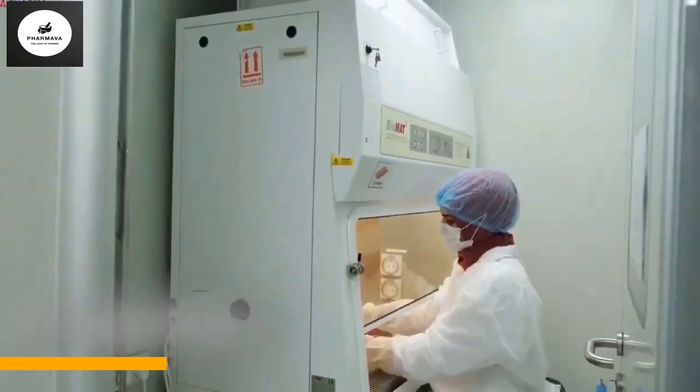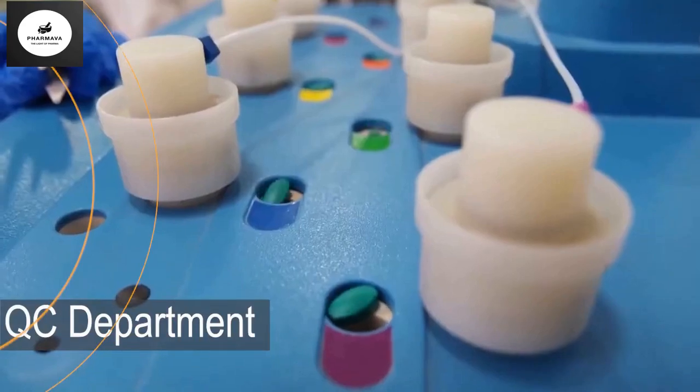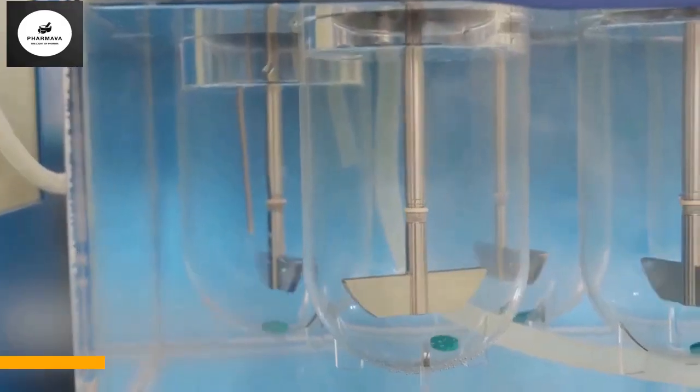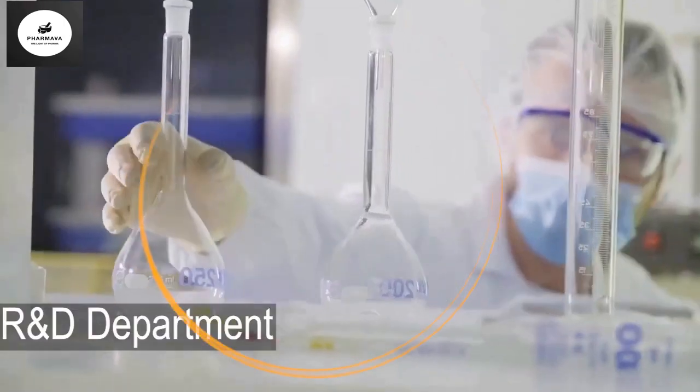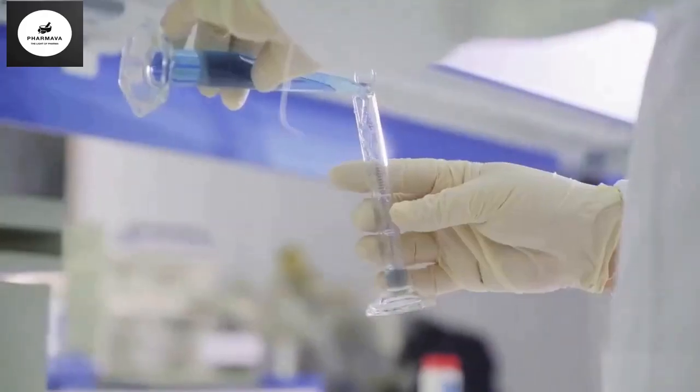Let's start with our attention to the nerve center of our innovation, our research and development lab. This space is a testament to our commitment to advancing healthcare. It's here that we delve into the heart of medical science, always seeking ways to improve and innovate.